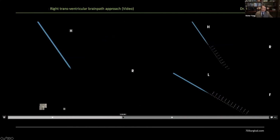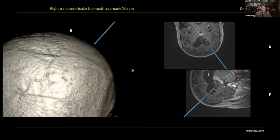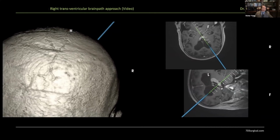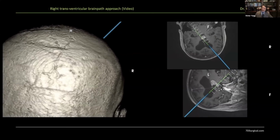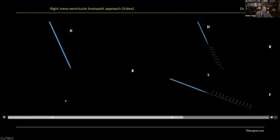If you see the video being a little choppy, just be aware that we are broadcasting this. So on the navigation system, of course, this is a very fluid real-time view of the BrainPath portal tubular retractor getting into the ventricle and getting to where we want it to be.